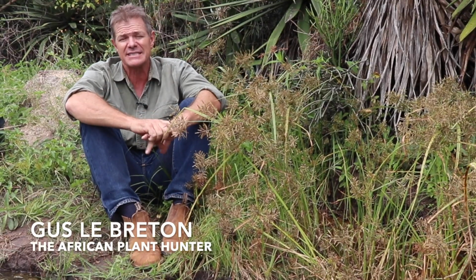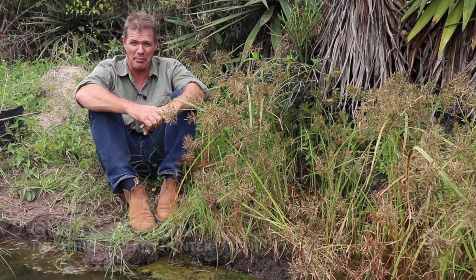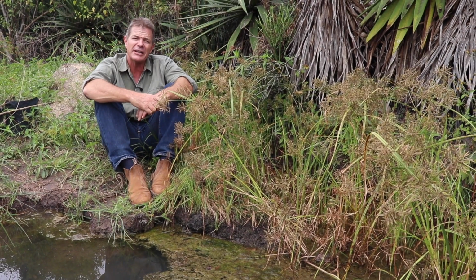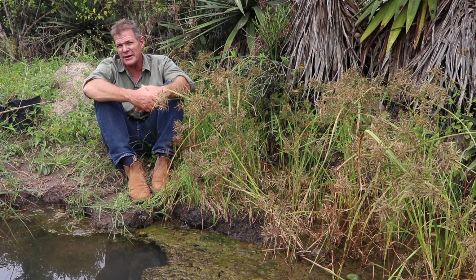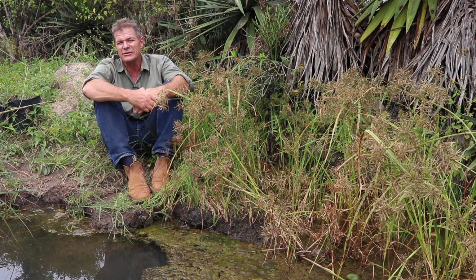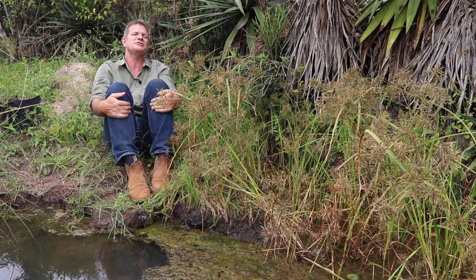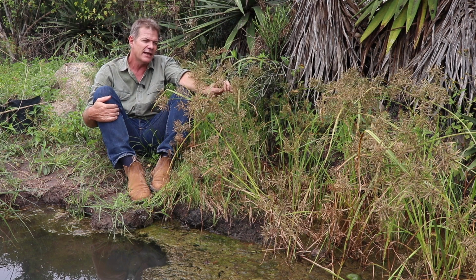How's it? My name's Gus, the African plant hunter. I'm sitting here on the edge of a very smelly pond next to a small vegetable garden in rural Zimbabwe. And this is the next in my ongoing series on underutilized indigenous African plants that I believe are crops for the future. And the plant we're talking about today is this one.